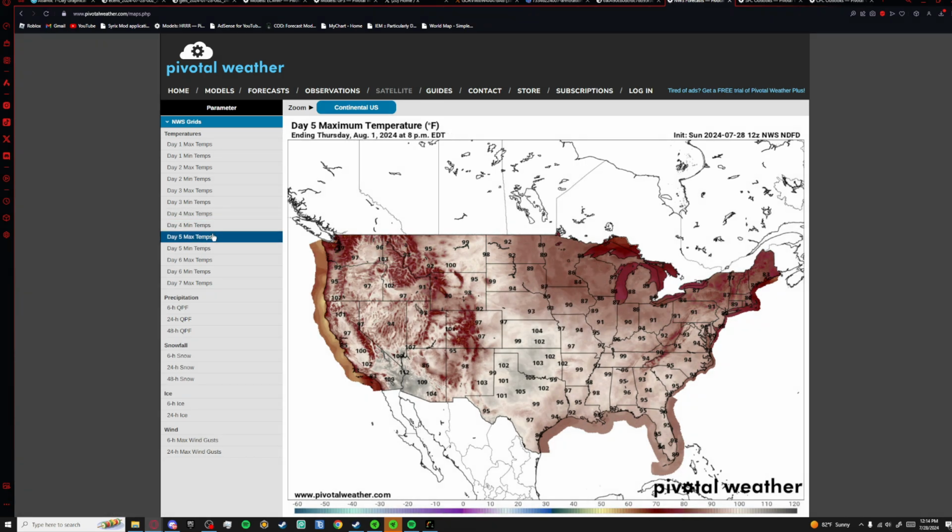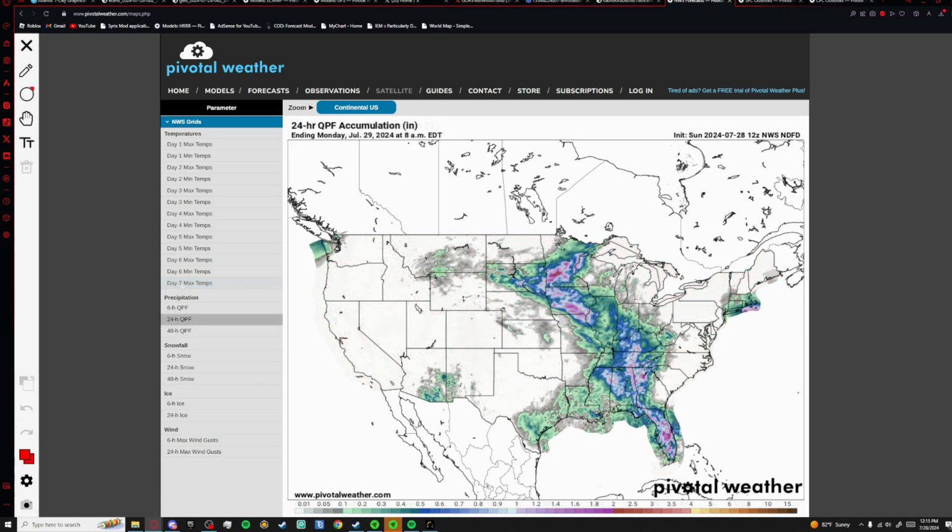For Thursday, August 1st, as you can see, everywhere now is heating up besides the northern Midwest. Friday, August 2nd, everywhere is continuing to warm up except for the Midwest. The Midwest should have a nice break this week as they should be in the 80s mostly everywhere. And August 3rd, which is Saturday, everywhere is heating up once again, all in the 90s or 100s everywhere besides for the Midwest. Here's where we should see rain today.